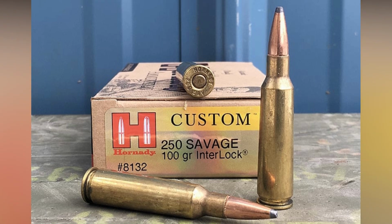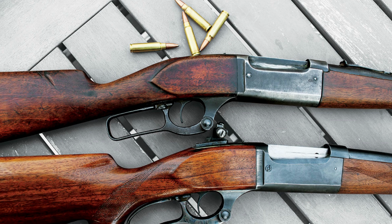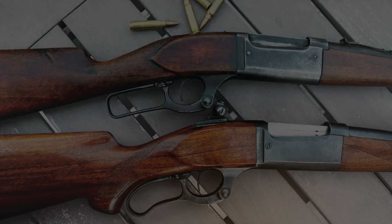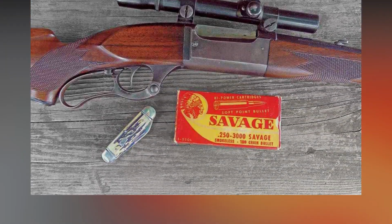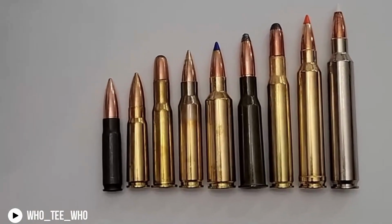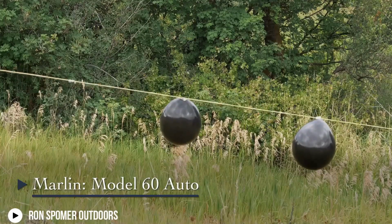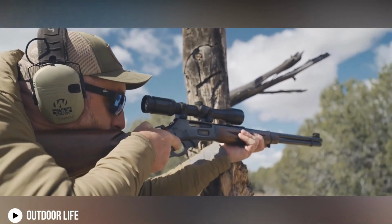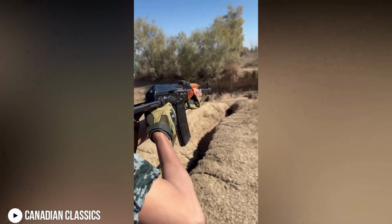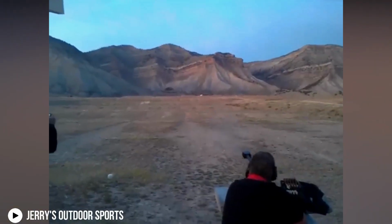The 250 Savage, also known as the 250-3000 Savage, was introduced in 1915 and quickly made waves as the first American cartridge to reach a muzzle velocity of 3,000 feet per second with an 87 grain bullet. Designed by Charles Newton and released by Savage Arms for their Model 99 lever-action rifle, the 250 Savage was revolutionary for its time, combining flat shooting performance with manageable recoil. It was a dream for medium game hunters who wanted speed and accuracy without bruising shoulders.